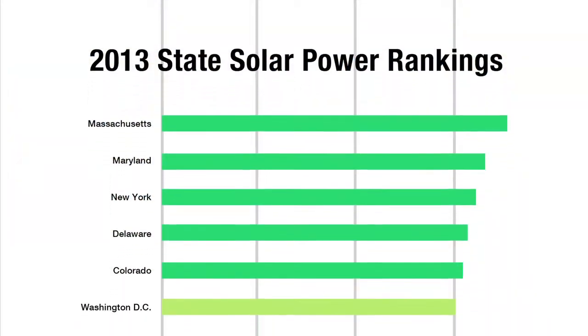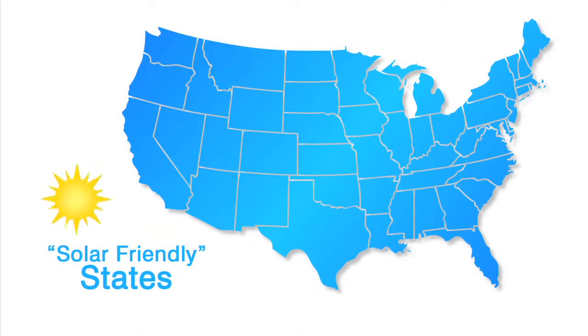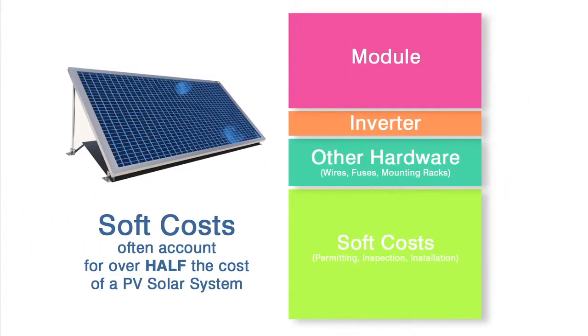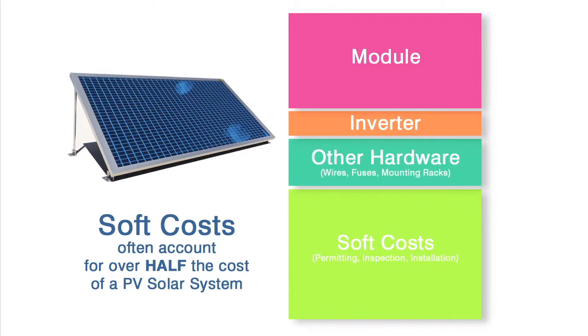Despite our incredible solar resource, a national ranking of solar-friendly states places Florida in the middle of the list. So why is the use of solar rapidly growing in some states while Florida continues to fall behind in the renewable energy race? In large part, it is due to the non-hardware or soft costs involved in solar installations. In fact, these soft costs often account for over half the cost of a PV solar system.